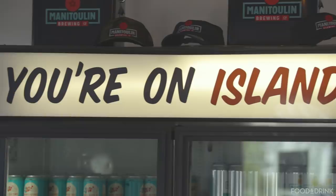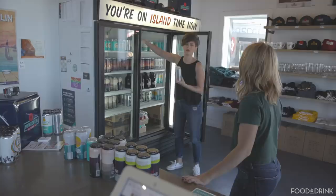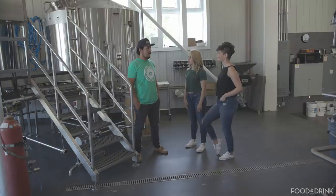Local ingredients are key at Manitoulin Brewing Company. Strawberries from Pikewood Farms and chocolate from Manitoulin Chocolate Works are used in seasonal brews, and local honey is used in Killarney Cream Ale. We're happy to be another business here, offering craft beer for Manitoulin Island and for the rest of Ontario.